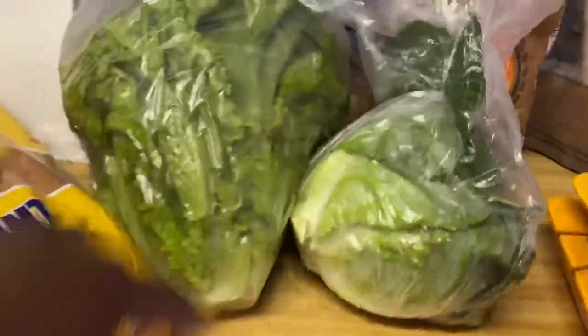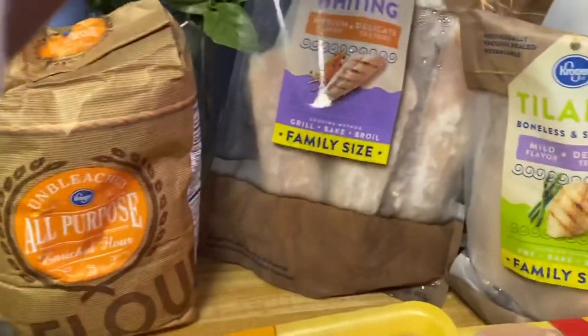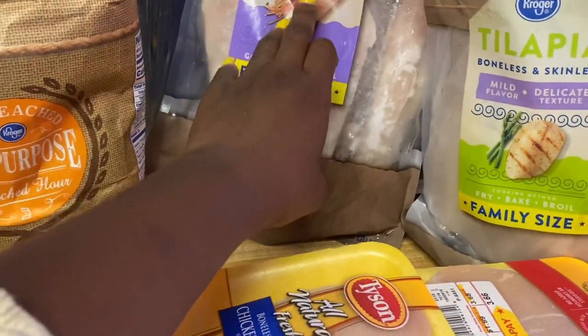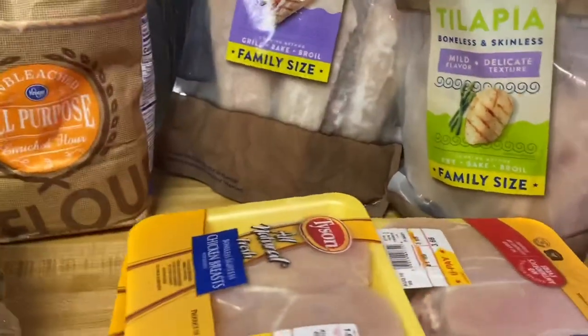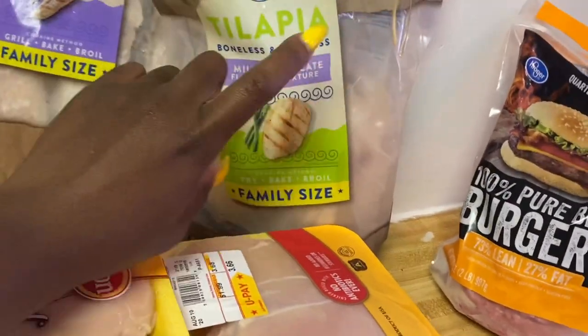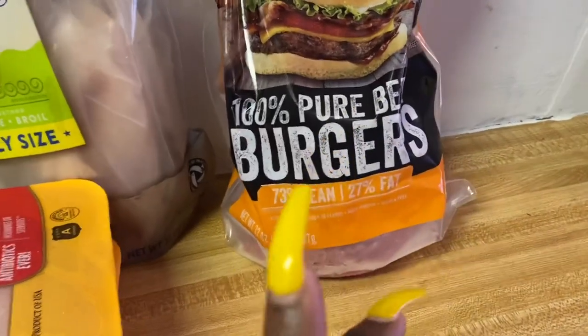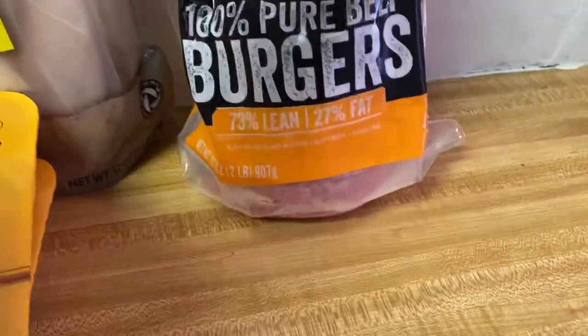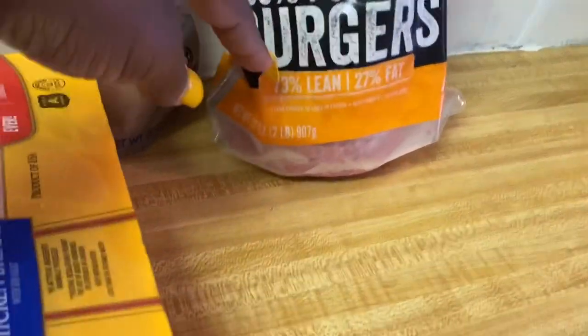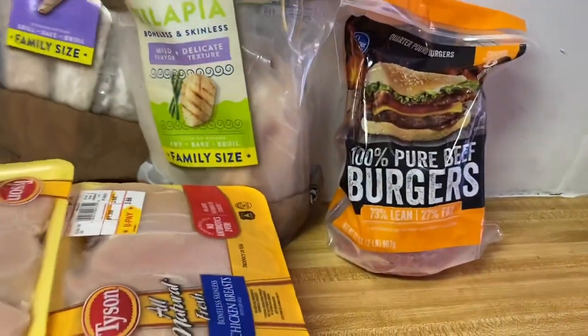I got my bread. I have my green leaf lettuce. I have a head of cabbage, some all-purpose flour, some whiting, Pacific whiting. You know, I love me some whiting fried fish. And also we got some tilapia. I love these too. And this is boneless and skinless. We have a pack of hamburger meat. I have not had this brand before, guys, but it says 100% pure beef patties. We'll see. 73% lean, 27% fat. So yeah, we're gonna try that out.